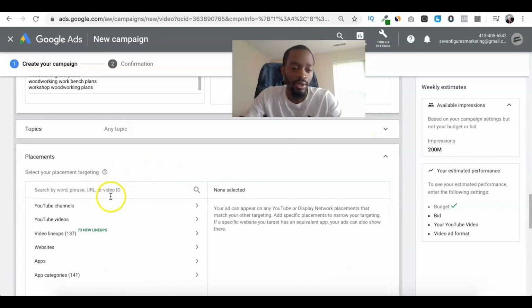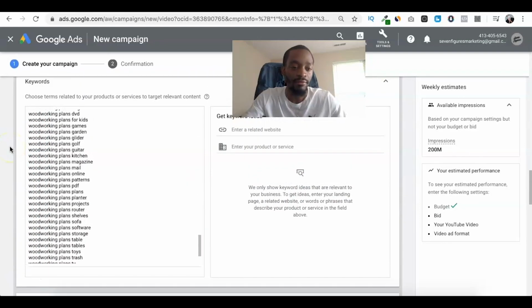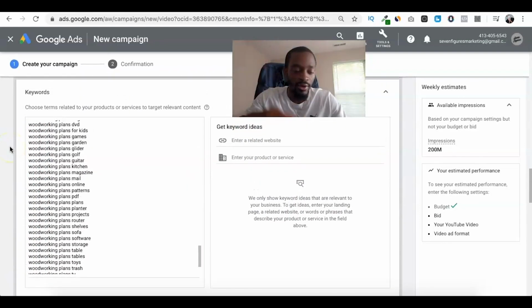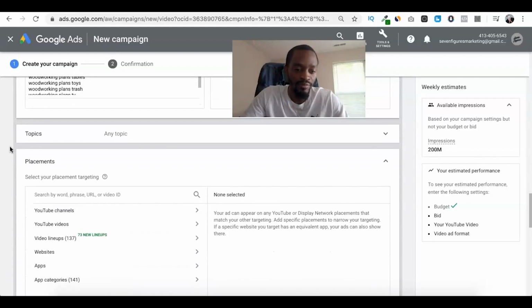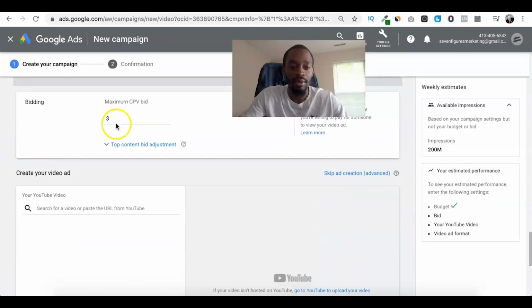This right here, you can put in YouTube channels related to woodworking. You place ads on specific videos inside the woodworking niche. If you weren't doing the keyword targeting, I recommend just splitting it up. If you're going to do an ad group targeting keywords, do an ad group targeting YouTube channels, and do an ad group targeting YouTube videos that are going viral. That's a ninja tip. And bidding, you can just do, I want to say, 10 cents. You can leave it there.